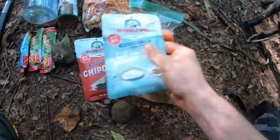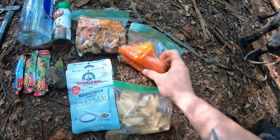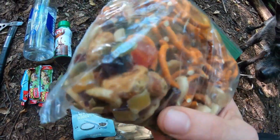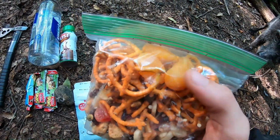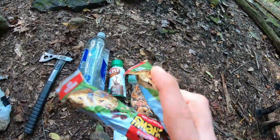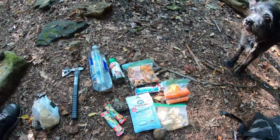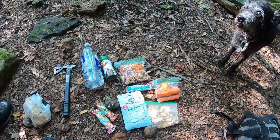Got some of these tuna packets here, some Triscuits, carrot sticks. This is kind of like a mix and match bag. There's some pretzels in there, some trail mix, and some dehydrated apricots, a protein shake, and some granola bars. So we're gonna take a little bit of a halftime here, just kind of hang out and enjoy this spot because it's really nice here.